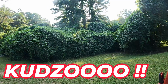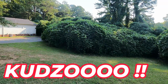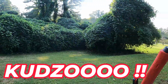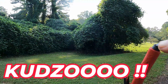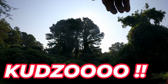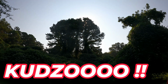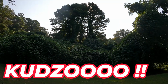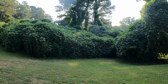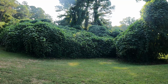So y'all see this whole area right here, from that parking edge all the way over to the fence right here, and then probably back to those pine trees. So this is a double whammy here, just FYI. You got kudzu, right? And you also got bamboo, two of the most invasive things around.